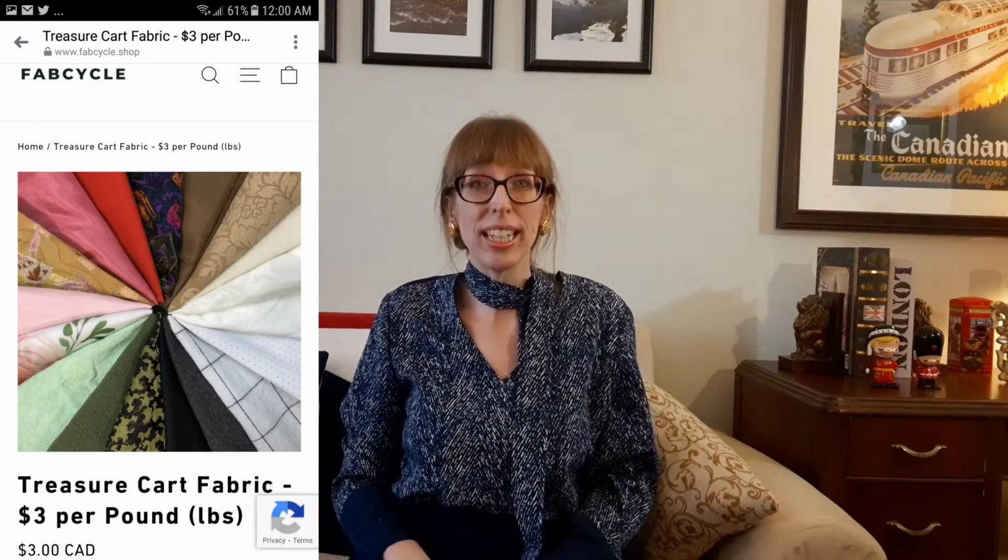Under the description of the scraps, there was a little note that said, "For larger pieces, please see our treasure cart fabrics." I was interested, so I clicked the link. This page said, "Receive a surprise box of pre-cut fabrics from the treasure cart."